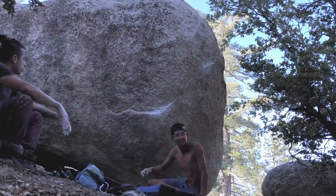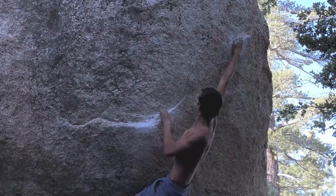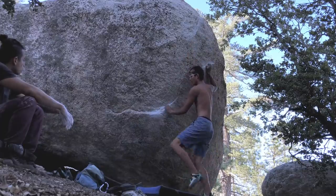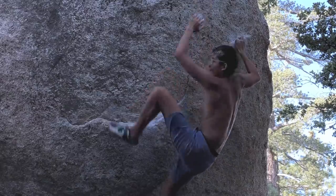Freaking arm got in my way, dude. And I caught it like this only. You see that? I didn't have my other finger on it. Yeah. I felt like I had it, but I don't know what happened when I got this. I sort of did that. Yeah.